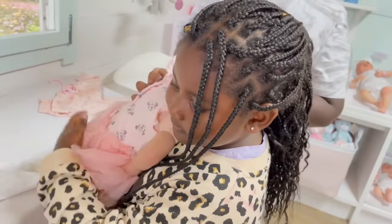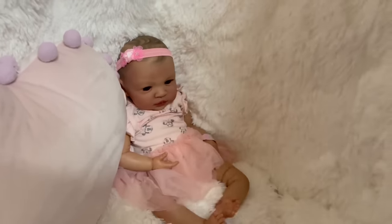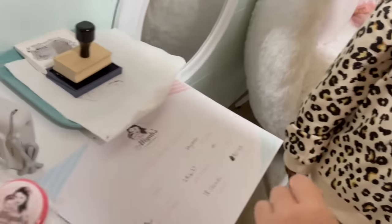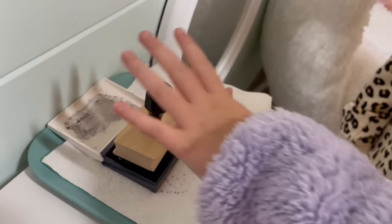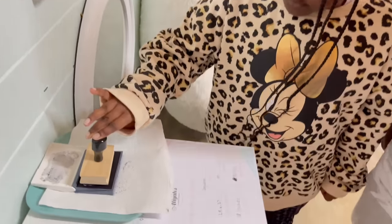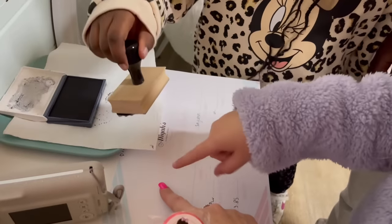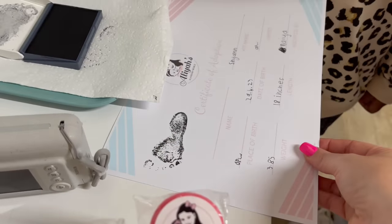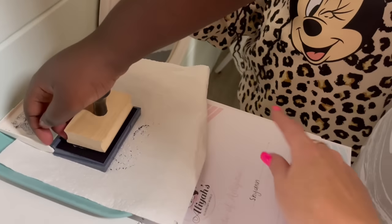Very nice. Aaliyah's going to sit her on the chair while she gets the little footprint. So can you tell Naya how to do it? So you just press this down on the ink. Press it down in the ink and then lift it up and you can stamp her footprint right there. Stamp it on the ink. That's it. There we go. Your brother can do one on this side.